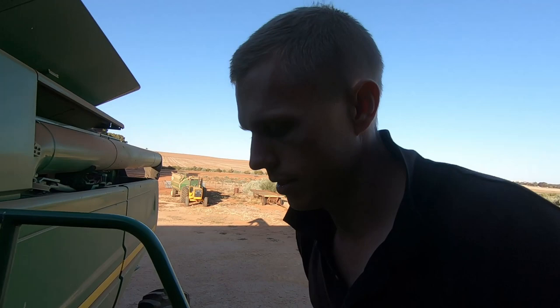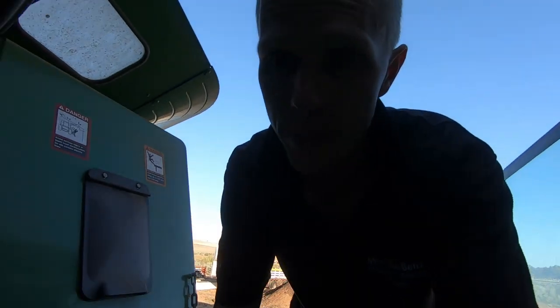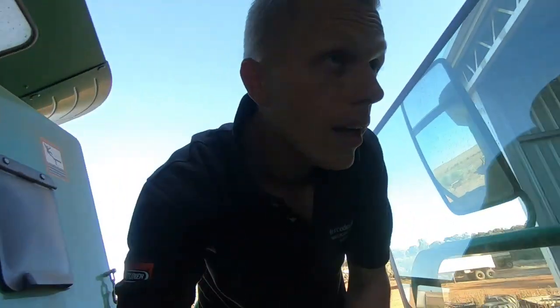Right, we will put this thing back in the shed. I've left most of the covers off. Well, I've left all the covers off from the side of the machine. I figure there's not a lot of point in putting them all back on because as soon as we come to do pre-harvest maintenance, we're gonna have to pull them all back off again. So I've just put them in a pile down in the corner there.